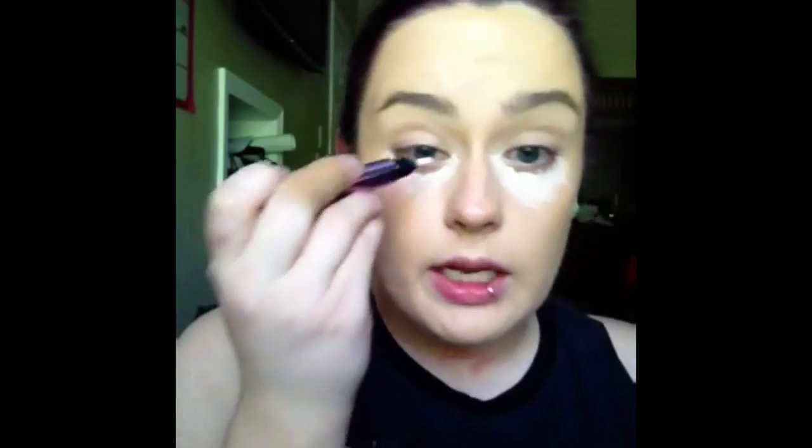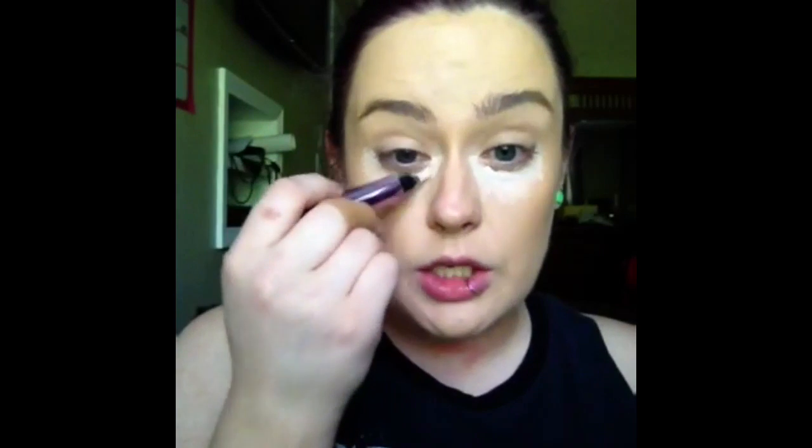And it has made a difference in how my concealer looks because it just cancels out any of the green that I have under my eyes. And my dark circles, I've noticed, tend to pull a little more green than they do blue. So peachy colors don't necessarily always work for me.